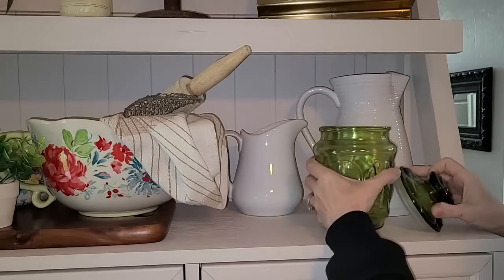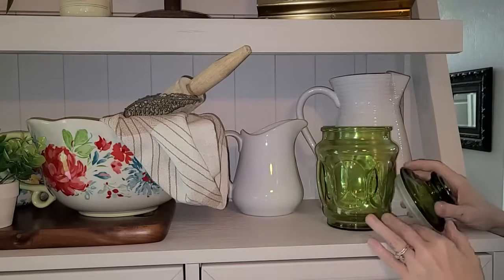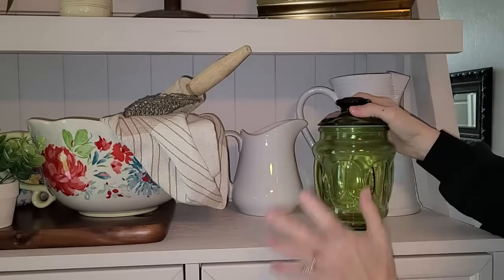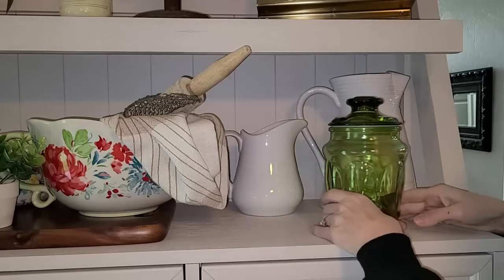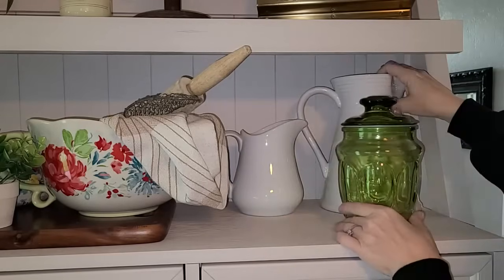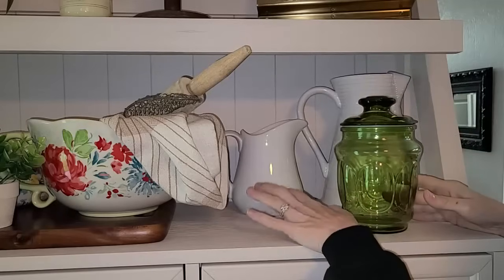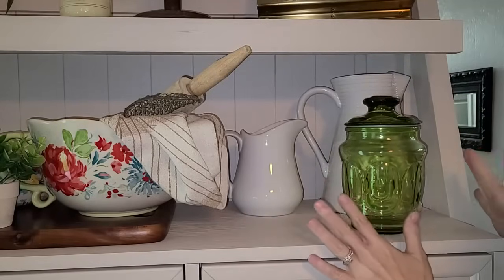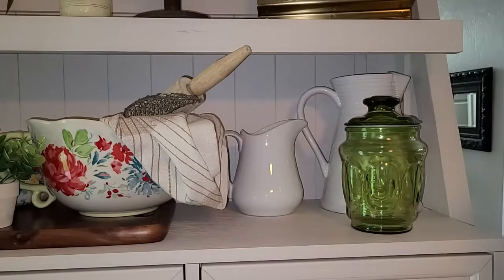I thought about maybe setting it here and maybe putting some stems in there, and then I thought, you know, I really want to use that little yellow puff that I had on the first shelf. I love that yellow, so I think I'm going to just display this here and add that little yellow puff of flowers and see what that looks like, and try to keep it pretty simple on this side since the other side is pretty simple too.